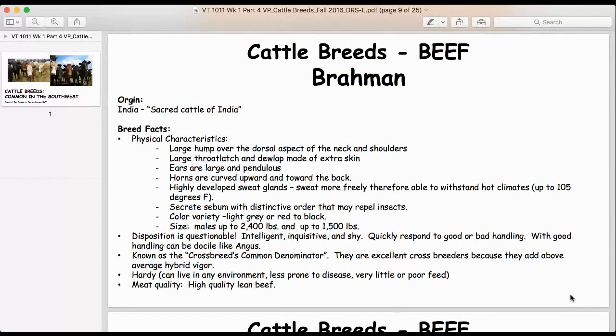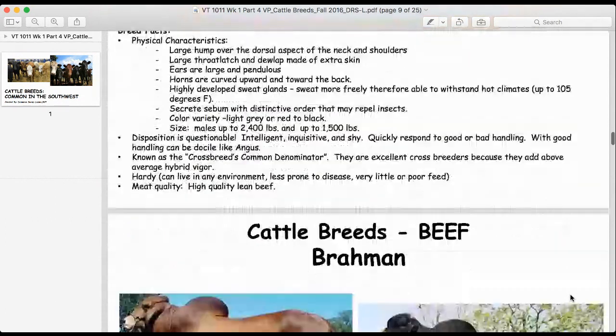They're known as the crossbreed's common denominator. They're excellent crossbreeders because they add all of these items from above into the hybrid vigor, as we call it. Very hardy, less prone to disease, and again, they can do very well if they're fed poor feed. Meat quality is very high, quality lean.